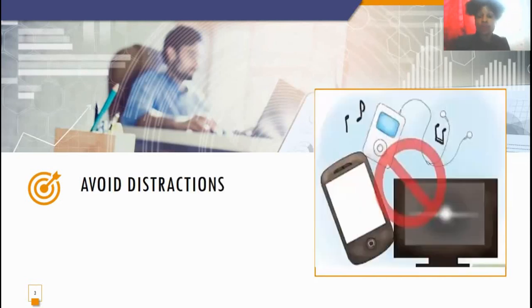Next, avoid distractions. Distractions are everywhere. Distractions can be your cell phone. Distractions can be the computer. Distractions can be friends. It can be stress too. It can be things that prevent you from studying. So what you need to do is make a list and identify the things that are preventing you from studying.